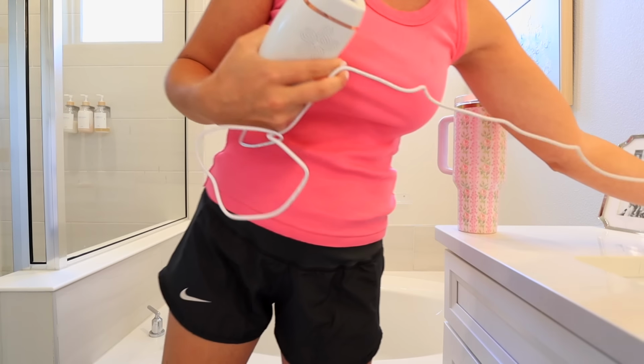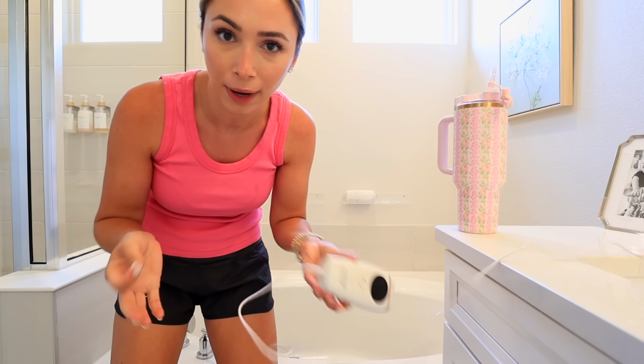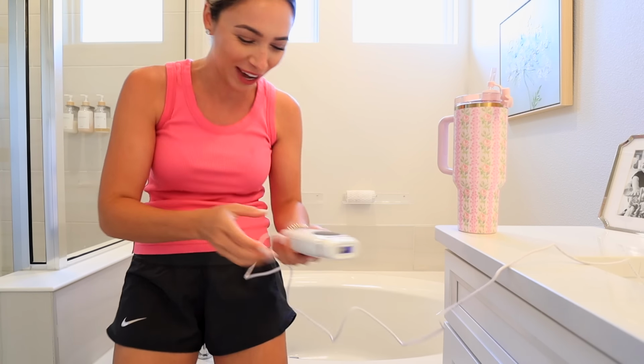So let's plug it in. And I've been doing this a couple times a week. It only takes about 10 minutes or so for your whole body. I do my legs, underarms. You can even do a little mustache action if you have that too.